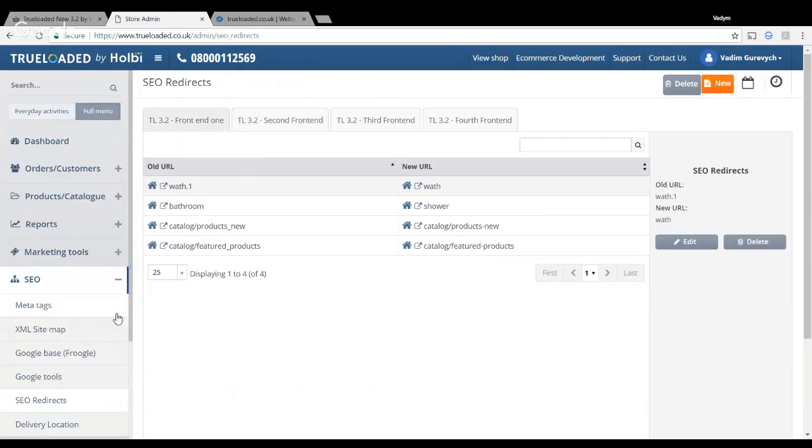SEO redirects is a very useful tool which can be used to create short URLs for some of the longer ones that you have on the website, and then use them in banners, in advertisements, in newsletters, for example. Alternatively, it could be used to implement redirects from some previous URLs of your previous version of the website to some new ones.